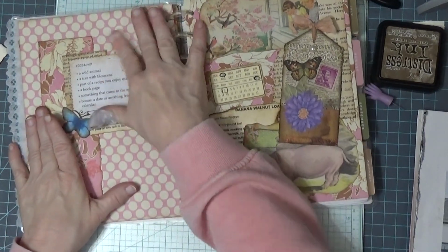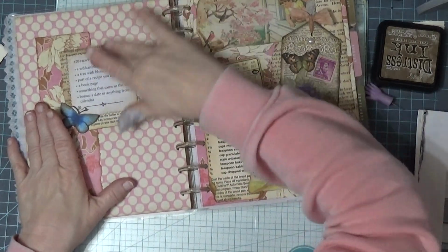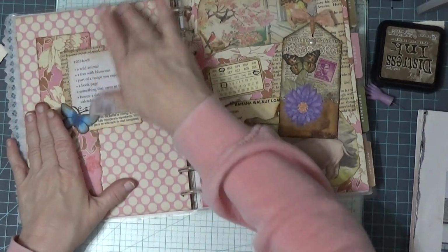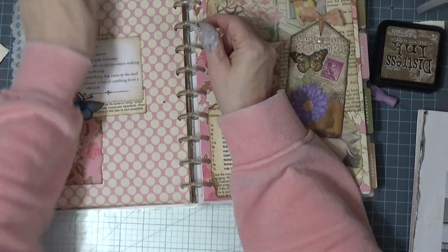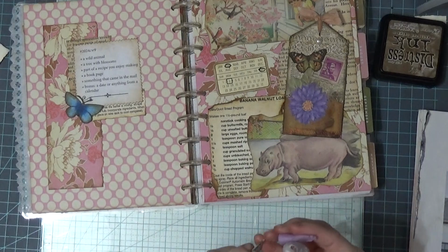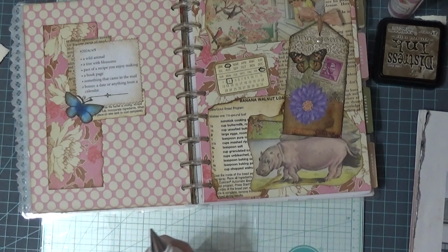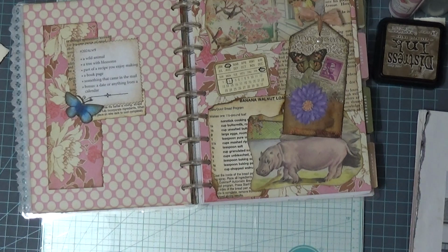Wiping more glue off again. And I just realized I used my art glitter glue. Usually I'm not too good at getting that off, but I got it off. Thank goodness, because usually I can't get that stuff off. Huh. Okay, well, that was good. I just went wiping it off as if it was my Fabri-Tac. Okay. I think that might be everything.